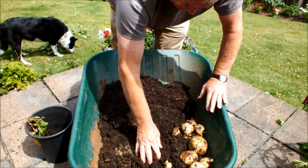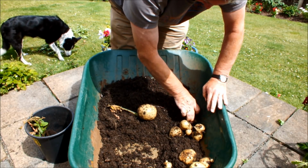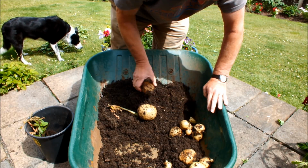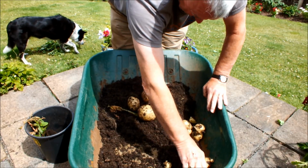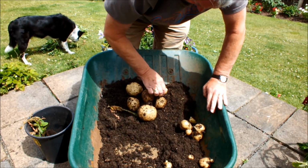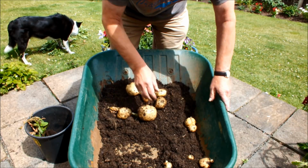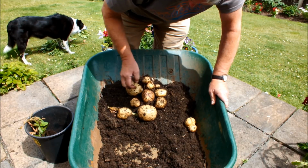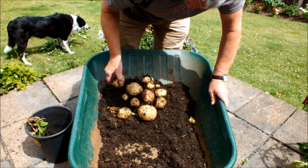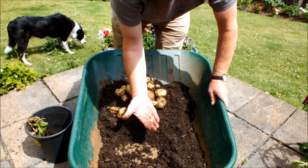Let's bring these guys to the back. See what there is. How's that for a 10-inch water bucket? We haven't got a small one for Molly. Let's have a look. That one's for Molly.